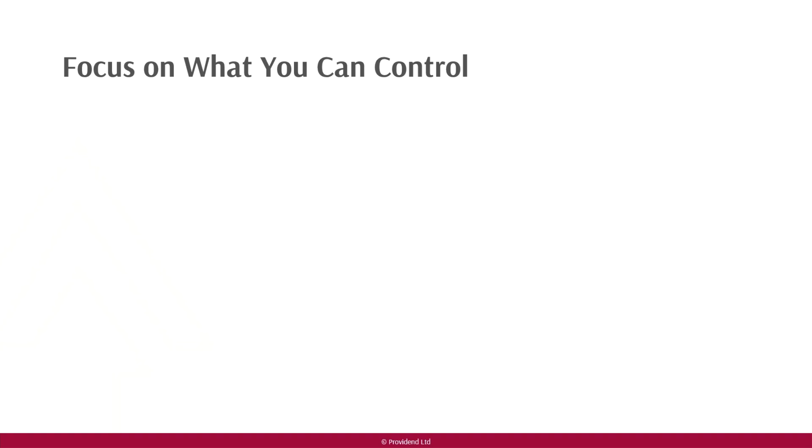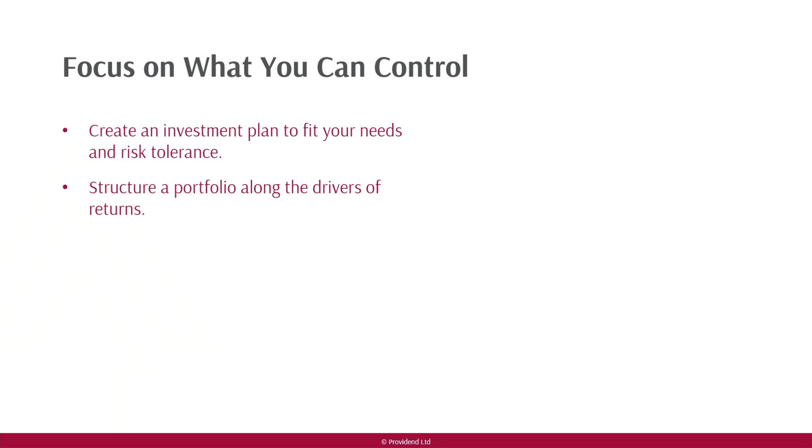Lastly, we should focus on what we can control, and we can actually control things like having an investment plan that's catered to our risk tolerance. We can also structure portfolios according to the drivers of returns, meaning we invest in things that have economic contribution to society, and over time we can expect an upward trend in growth. We make sure we diversify globally so that we can get worldwide exposure for investment returns. And of course, there are some expenses that we can manage as well as the tax structure to reduce our costs.